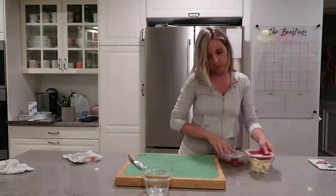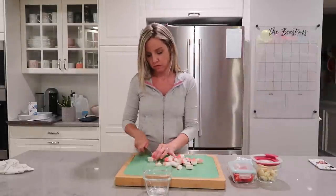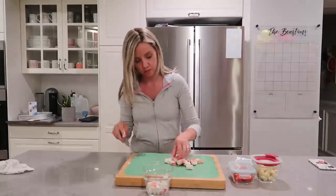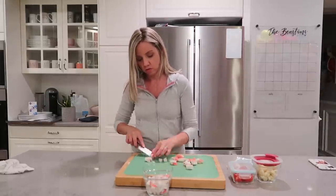So I'm just prepping things for my pasta salad, and then I'm gonna go ahead and make my coleslaw. I just make the KFC copycat coleslaw. That's what my family always uses, and I like to do that the night before because I think that it just marinates really well overnight.